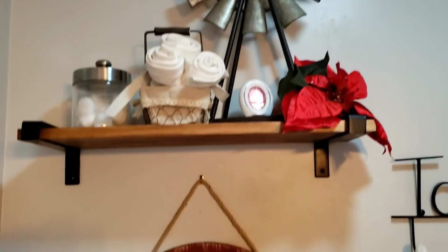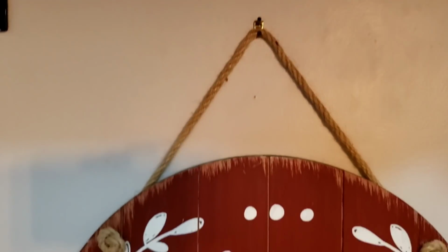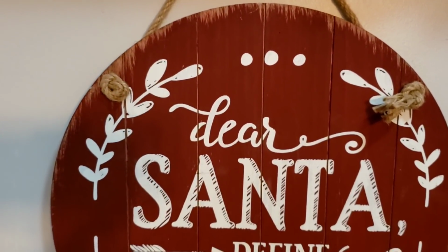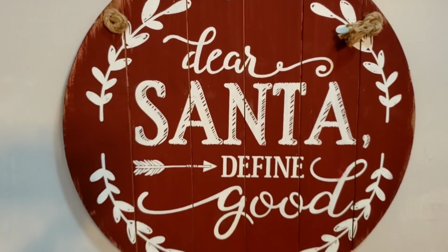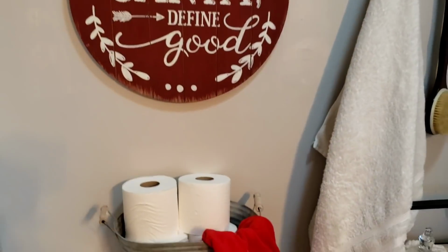Over here, you guys, I took down one of the shelves. So I added a Febreze Christmas scent and a poinsettia at the top shelf. And then underneath, I added this sign from Burlington. It says, "Dear Santa, define good." And I thought that was too cute. So I added that underneath.